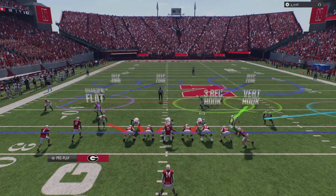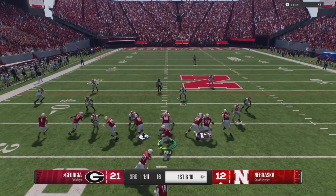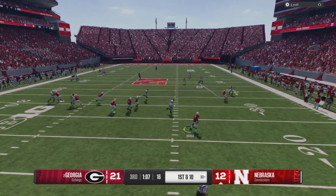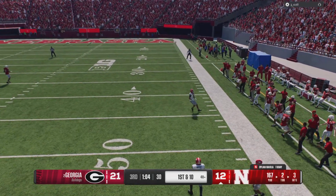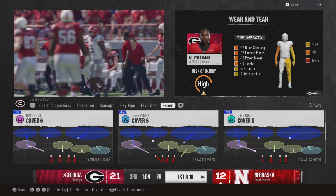And guys, we've got almost perfect conditions to kick the football. I'm not sure what's going on. Dances away to buy time. Hit as he throws. A beautifully placed ball to the outside and the toe drag for the big pickup.